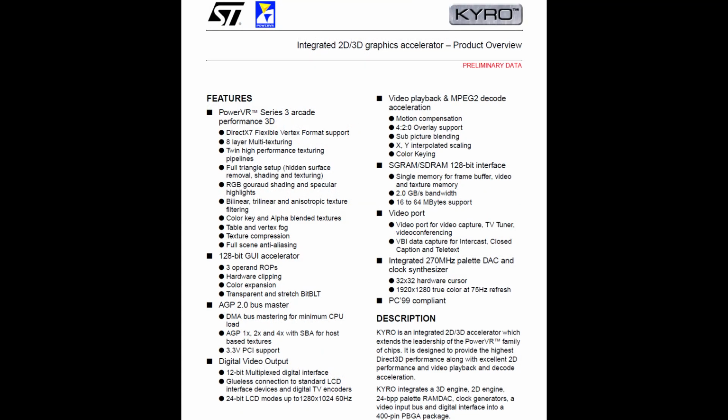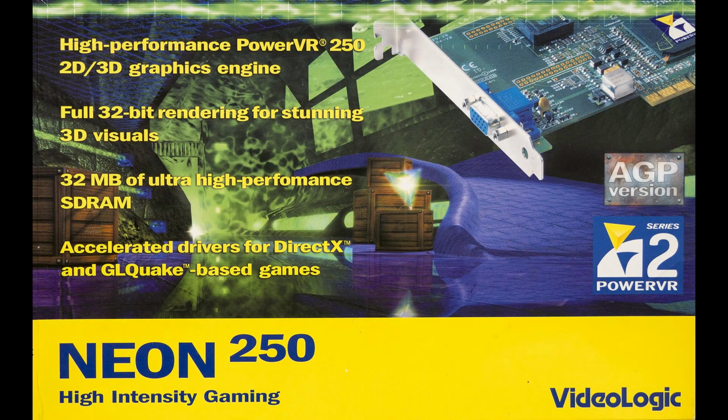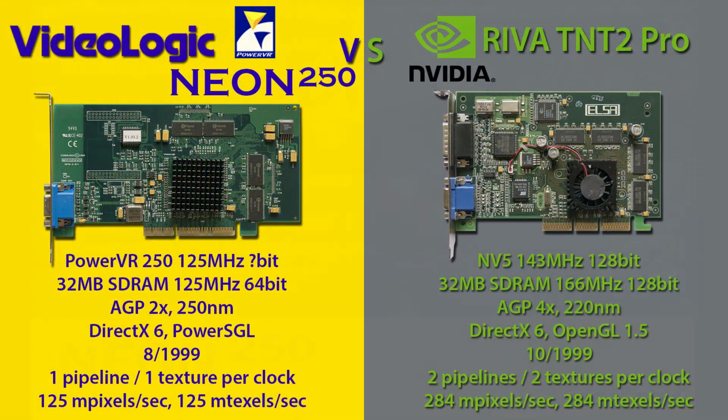VideoLogic very soon ended driver development and instead focused on the development of a new chip named Cairo. The Neon 250 was forgotten almost as fast as it had appeared, with only a few enthusiasts knowing about this rare card's existence and even fewer of them owning a working card. That's as far as history goes. Now let's check some high-intensity gaming as the box proclaims.